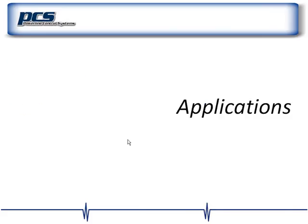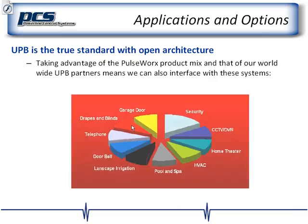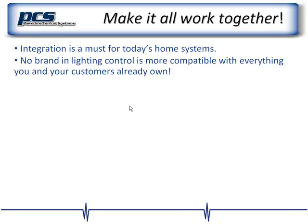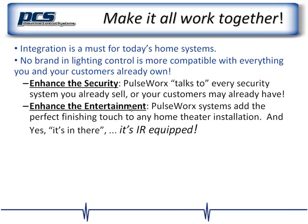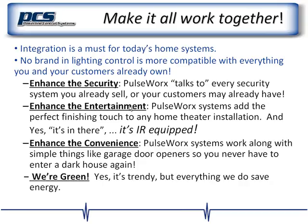So please do that. Some of the applications you can see is that we can tie into any of the subsystems in a house, be it security, CCTV, home theater, pool and spa, irrigation, anything in a house we can connect to, control, or trigger something to be used. Integration is a must for everybody. I don't think anybody else out there does as much as we can do. And when we dim a light, we're actually saving energy.